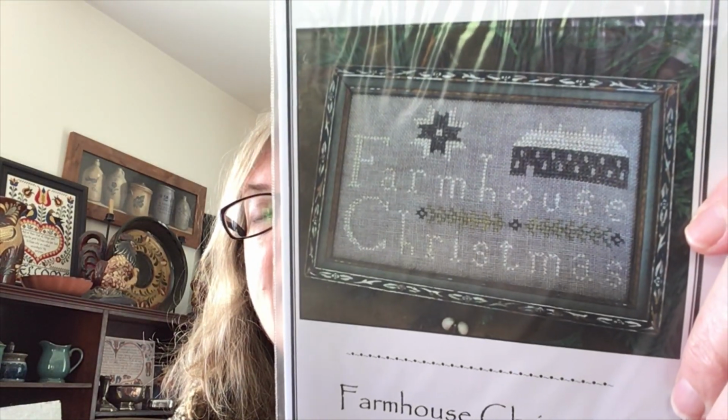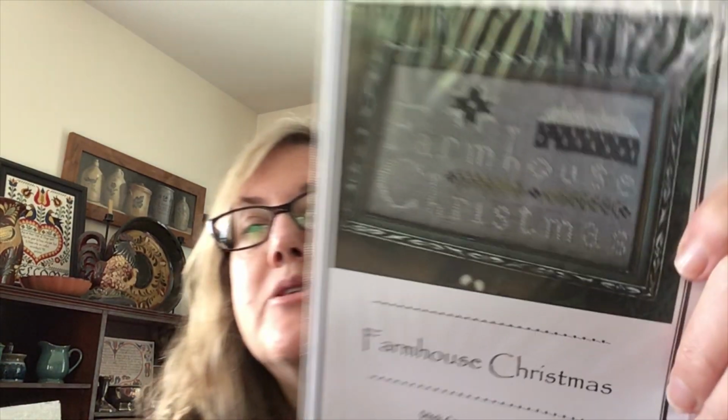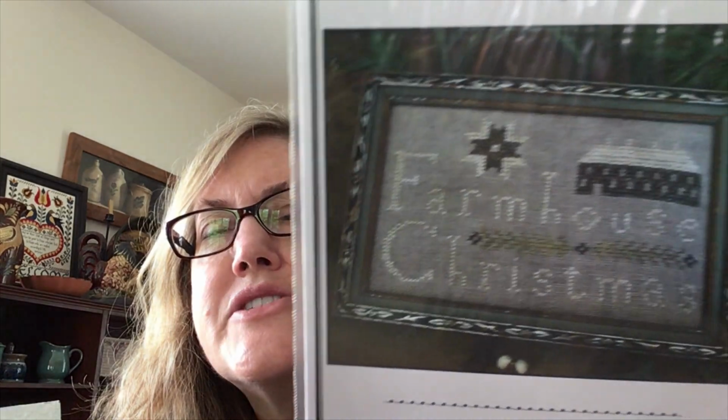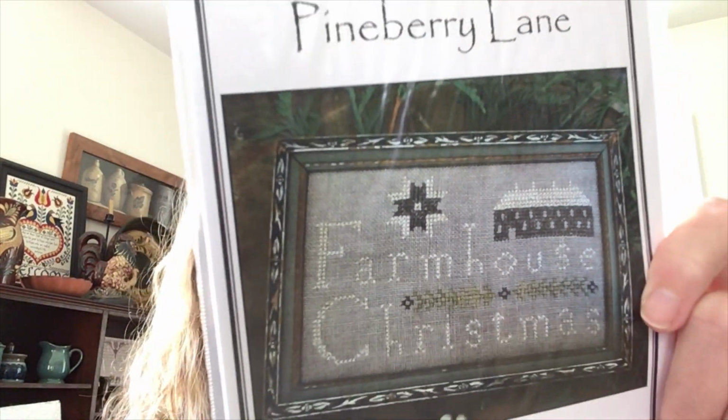Pineberry Lane, Farmhouse Christmas. That is very monochromatic and mod in its feel. Here's another picture of it on the back. But I really like it, and I would probably try to do it to turn out that way. It's done on Tin Roof linen, which is interesting because it looks a lot bluer. My Tin Roof has traditionally been greener than that, but that's like a bluish gray, it looks like, there.